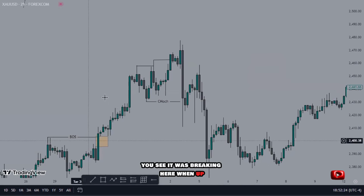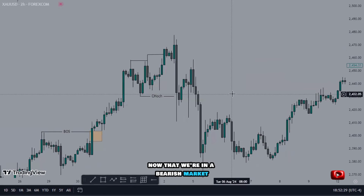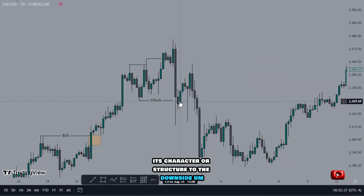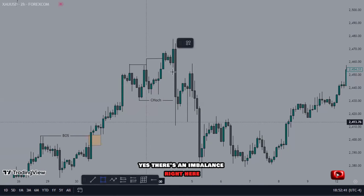You see, it was breaking here, going up. Now it's breaking, coming down. So the market now is bearish. Now that we're in a bearish market, we are looking for sells. As this market changed its character, or its structure, to the downside, where do we see the imbalance, or do we see any imbalance at all? Yes, there's an imbalance right here.